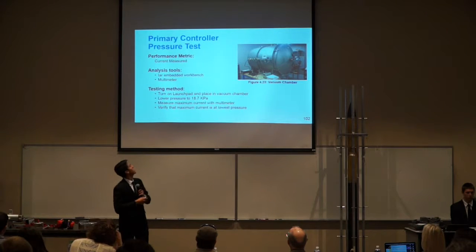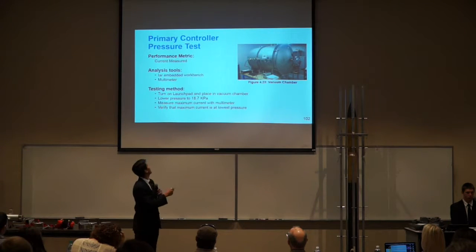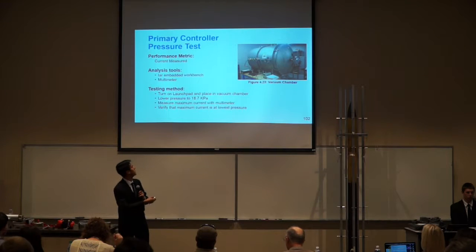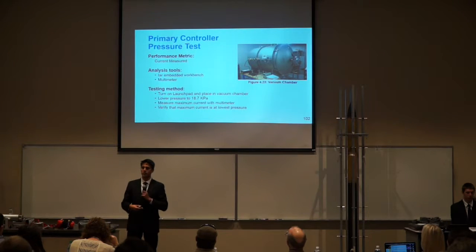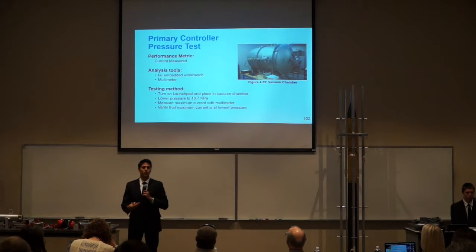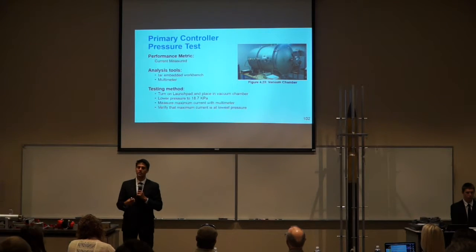Next is the primary pressure controller test. So our performance metric analyzed in this test was a current measure. We used the IAR Embedded Workbench as before and the multimeter. And so we turn on the launch pad and place it in the vacuum chamber, lower the pressure to 18.7 kilopascals, measure the maximum current with the multimeter, and verify that that was the maximum current measured.